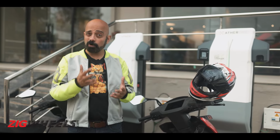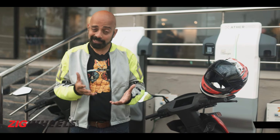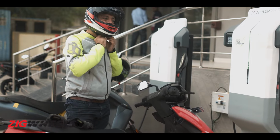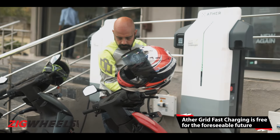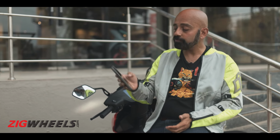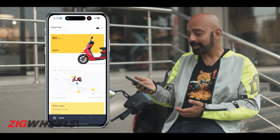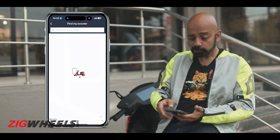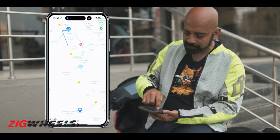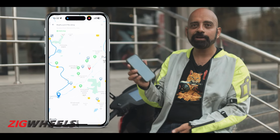And if I can't get to office and I want to go around town, like on a weekend, I can come to one of dozens of fast charging points on the Ather Grid around Pune and get a quick top up while I have a cup of tea. And finding a fast charger on the Ather Grid is a very simple task if you have the Ather app. Just open the app, click on the map, choose where you want to go, and it will show you all the Ather charging points in your area.